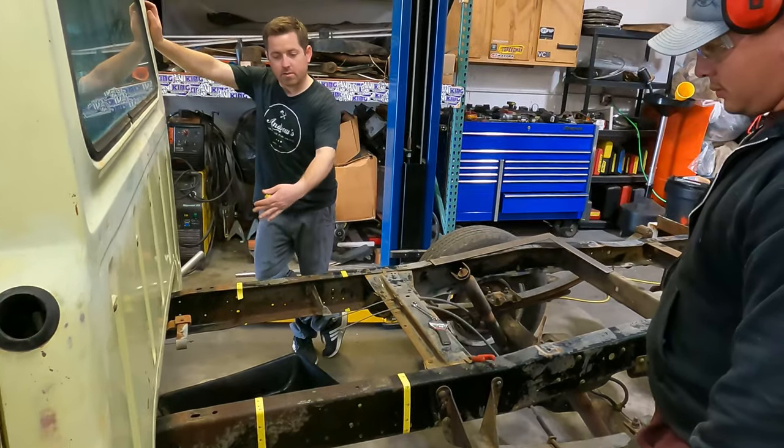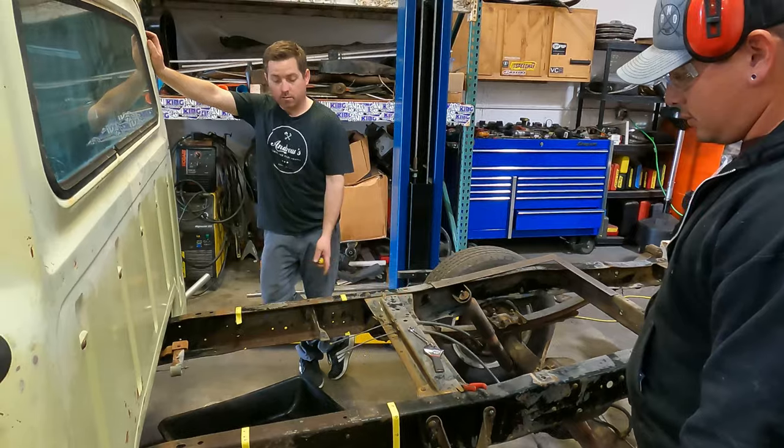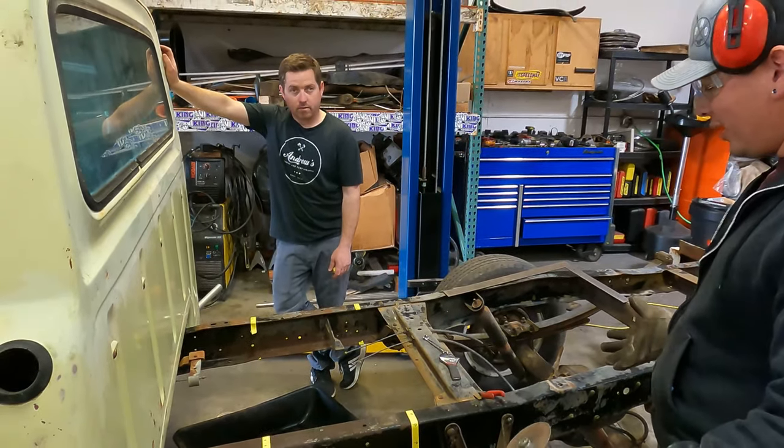We got some boxing plates that are gonna go on the inside, and hopefully I'll have those on my website too for somebody that wants to do the same type of deal. So make your long bed so much more valuable as a short bed.